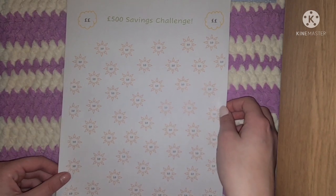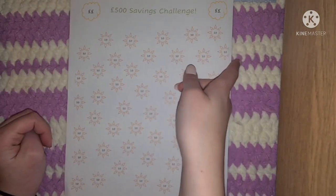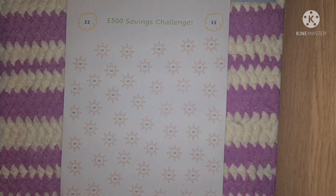much easier, more manageable £500 savings challenge. So these are all 10s and they're little sunshines. There's 50 suns, and each sun, as you can see, is £10. So that will lead you to saving £500 with this challenge.